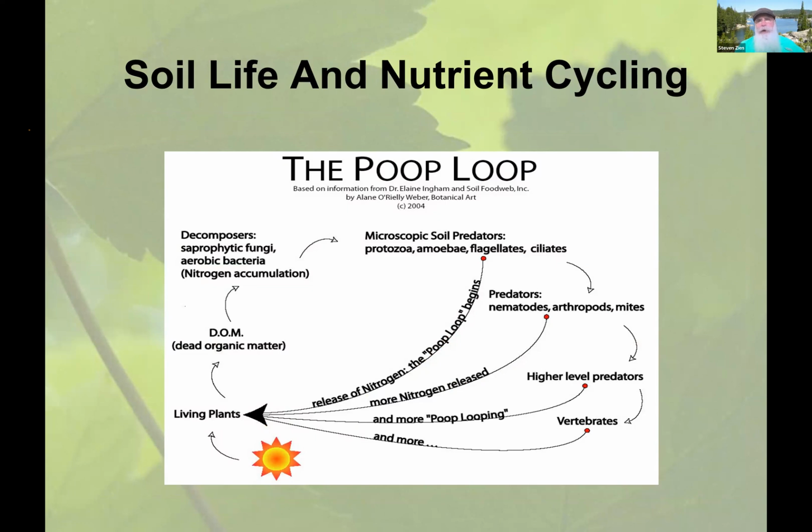Most of you might consider it nutrient cycling, where again, you get the sun, and the living plants are producing organic matter and sequestering the carbon, and then that dead organic matter is being eaten by decomposers. And these decomposers are very, very efficient at taking the nitrogen out of that organic material and storing it in their body for use later in the soil system. And so they're kind of like bags of fertilizer. And then those bags of fertilizer, the bacteria and the fungi, are then eaten by the microscopic soil predators. These guys are not very efficient at using nitrogen, and so they need to get rid of the excess nitrogen, and they do that by pooping.